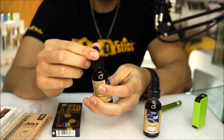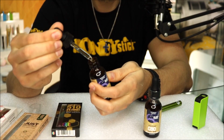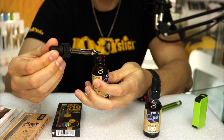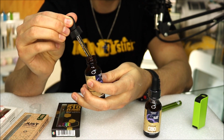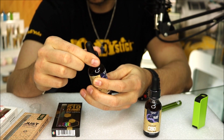So you're going to take it, you're going to fill up your dropper. You are going to place it underneath your tongue, hold it there for 10 to 15 seconds, then you're going to go ahead and swallow it. And then you are ready for relaxation.